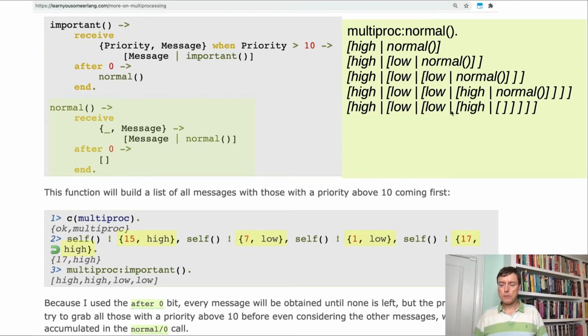So now we've built up this data structure. We have 4 or 5 frames in our data. Because this is not tail recursive, we built up a set of stack frames here. And now we need to unwind these stack frames. And so we're going to do that next.